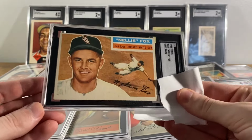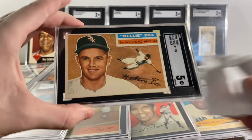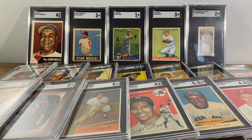56 Topps Nellie Fox. Like I said, just going through picking out some of the sharper ones I had. The corners on this were really nice. Color was really nice. He came back a 5, so that's a good looking card. Pretty nice right there. And we got a couple more to go through here.